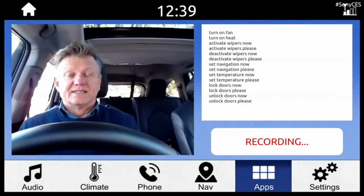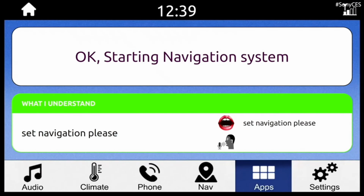Now, what we're going to do is add your kids to the back seat. Set navigation, please. Okay, starting navigation system. Regardless of your kids in the back seat, it still works.